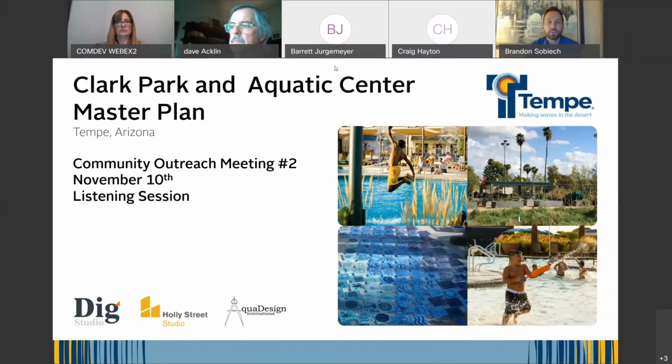So this evening we'll talk on two levels. One at the park master plan level, where we'll look at the organizational layout of the park itself and how that aquatic center fits into the current amenities and where those current amenities may live in the future. Then we'll go into the aquatic center layout, where we have multiple options and iterations that we'll be asking for your feedback on. We'll start with a brief presentation, and then we'll open it up with some question and answer.